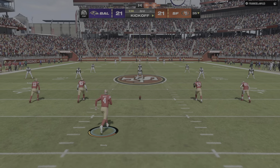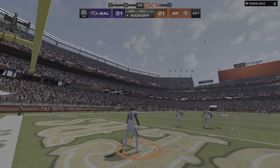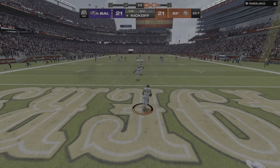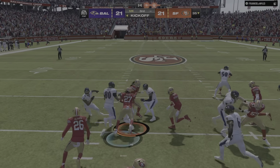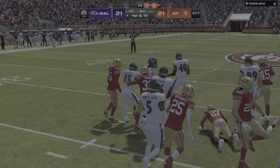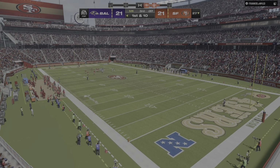A couple of teams locked into a good one here. 21 all the score as the kick's away. Hill is going to take it out of the end zone, and this return will net positive as he gets past the 25 and up to the 27-yard line.